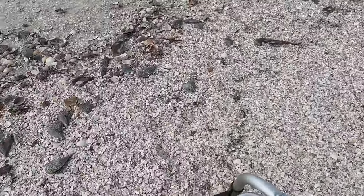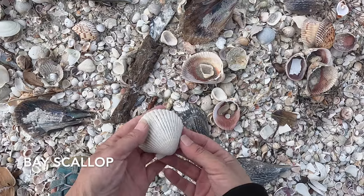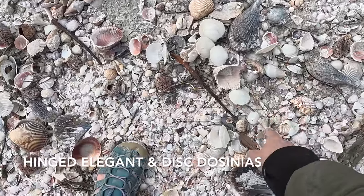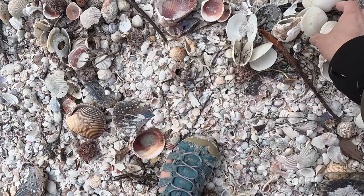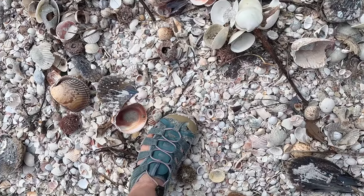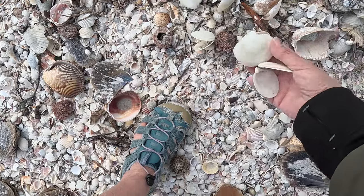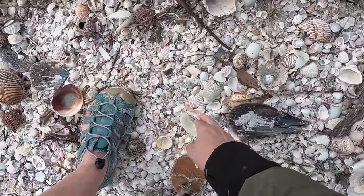Big pile of stuff. There's a nice big scallop. Take that. Look at the hinged dulcinias. Look at them. Dulcinia, dulcinia, dulcinia. There's six of them right here. Man. This one's pretty. Boy, oh boy. Oh my gosh. That wind though.